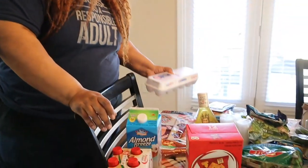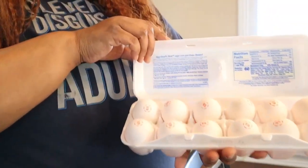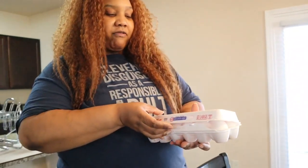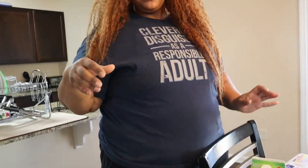And then I got me some Eggland's, regular, just a carton of eggs. And this will be so that I can do boiled eggs. And I also have a boiled egg maker. So if I boil me some eggs this evening, then I will turn on the boiled egg maker and show y'all how it's made in case you're thinking about purchasing one.